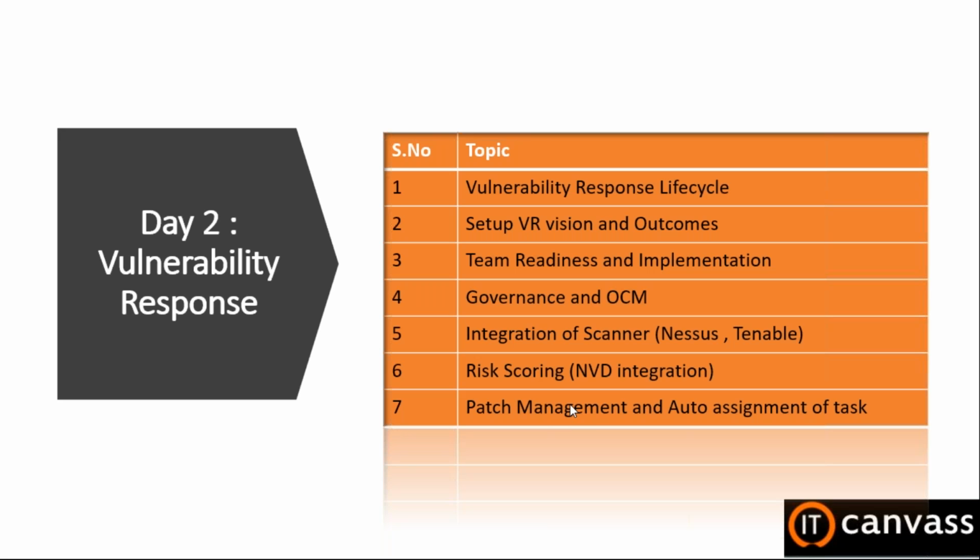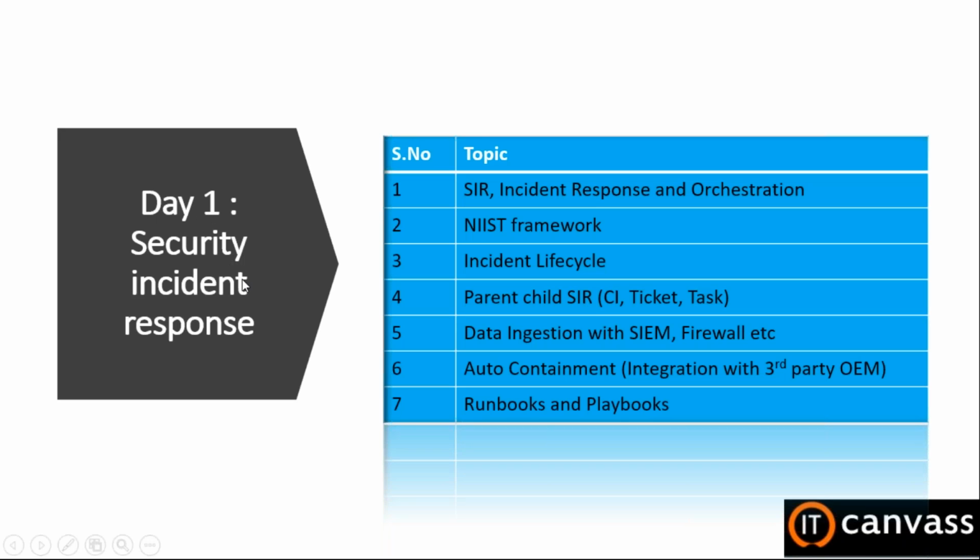I actually have a query on day one module topics. Yeah, sure. So can you please scroll? Actually, I just want to know about integration with third party OEMs. Does it contain only threat lookup type of integration, or something other than that too?